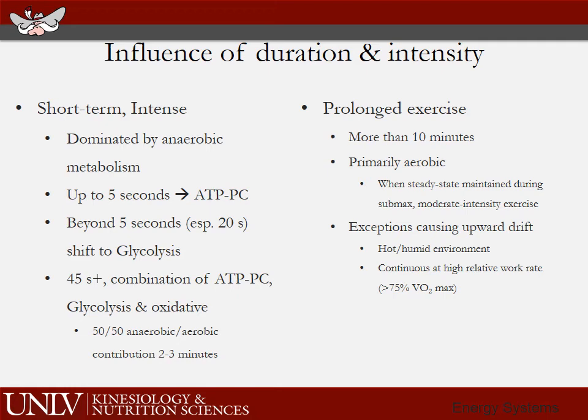the intensity level there. The exceptions causing upward drift of the steady state in prolonged exercise are hot, humid environments and continuous exercise at a high relative work rate, so anything greater than 75% VO2 max. So these are going to take you out of that primary aerobic exercise and shift you back towards the other two metabolic pathway systems.